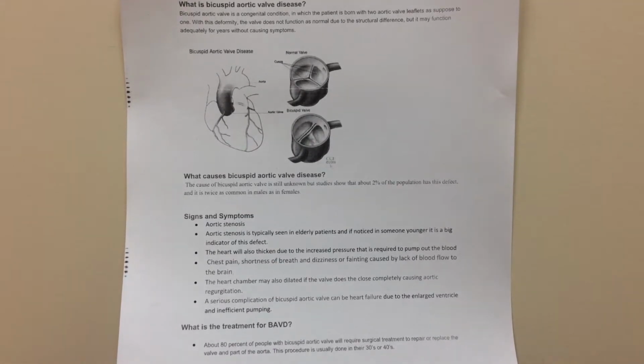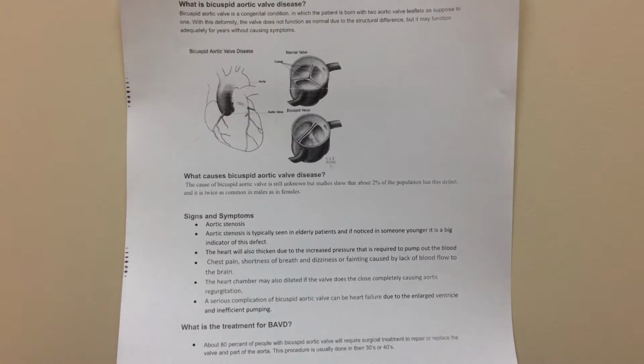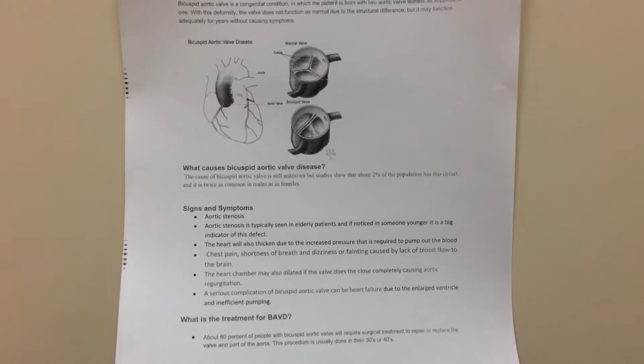Causes of bicuspid aortic valve. The cause of bicuspid aortic valve is still unknown, but studies do show that about 2% of the population has this defect, and it is twice as common in males as it is in females.